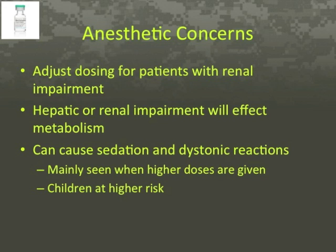Some anesthetic concerns for the administration of Reglan are lowering the dose for patients with renal impairment, and if your patient has hepatic or renal impairment, understanding that the metabolism will be slower and the duration of action of the drug will be longer. At higher doses, it can also cause sedation and dystonic reactions. This is also seen at lower doses with children who are at higher risk for such reactions.